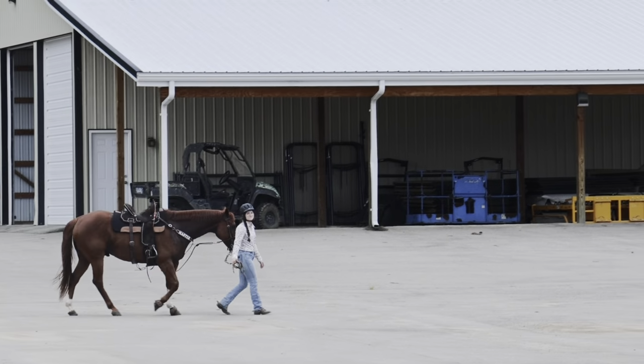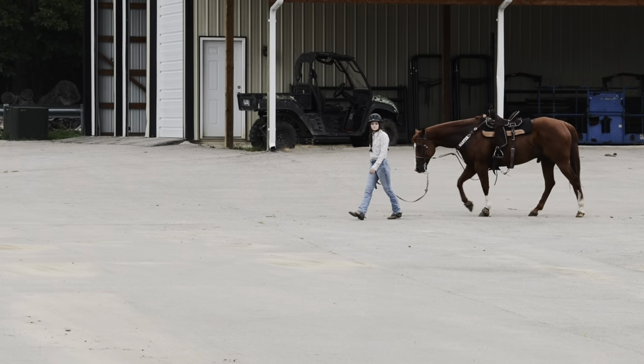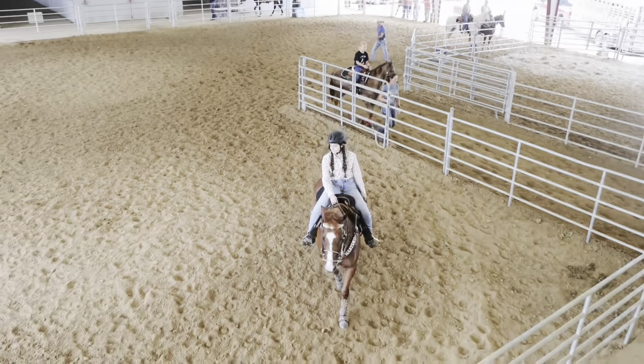There was no airflow in the warm-up and he was already kind of hot on his own, so I walk him out in the breeze, letting him catch his breath with me on the ground, and just let him chill out for a minute before we head into the holding pen.